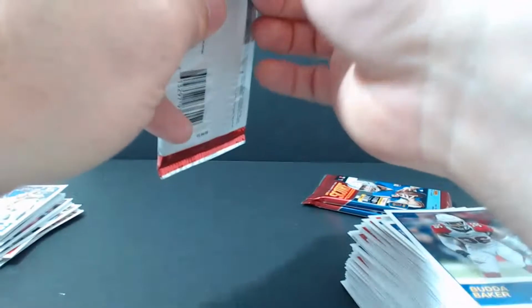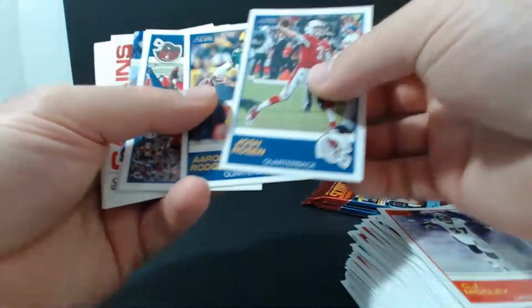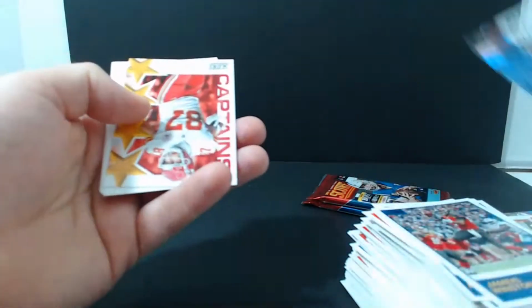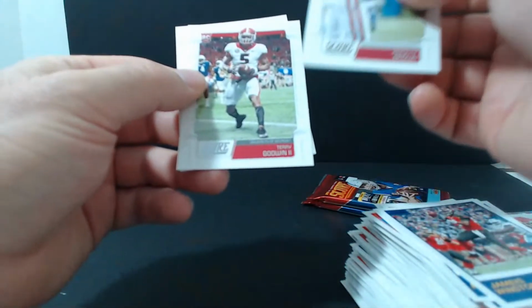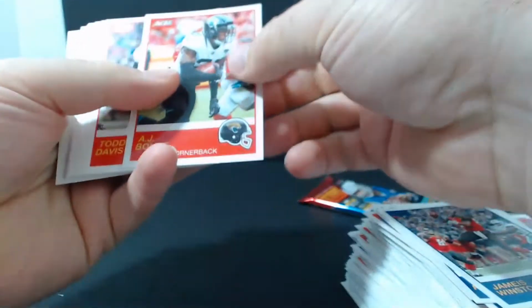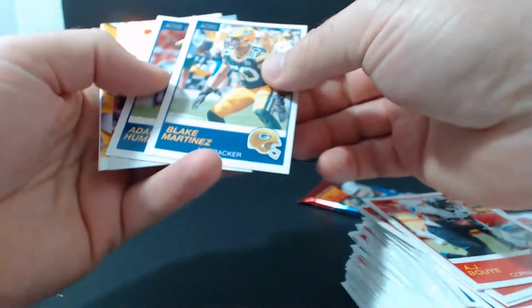Okay, 3 more packs. CJ Mosley, Antonio Gates, Eli Manning, Kenny Stills, Josh Rosen, A-Rod, Jameis Winston, who's now with the New Orleans Saints, DeAndre Hopkins, all hands team, Travis Kelce, captains, Marquise Brown had himself a hell of a year, Terry Godwin, and LJ Scott. I guess this one doesn't do numbered cards or autos. That's kind of disappointing.